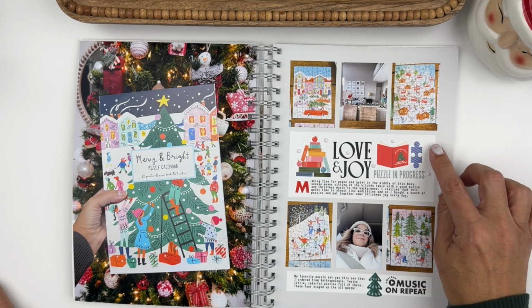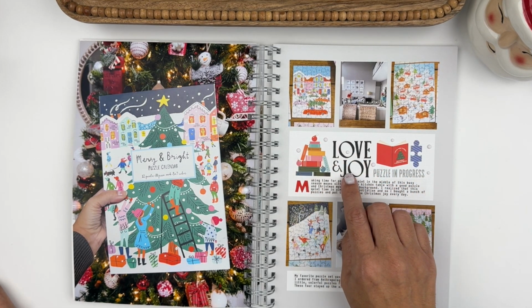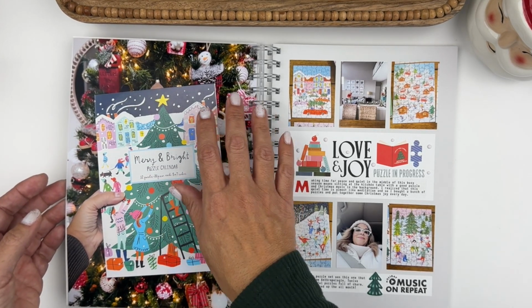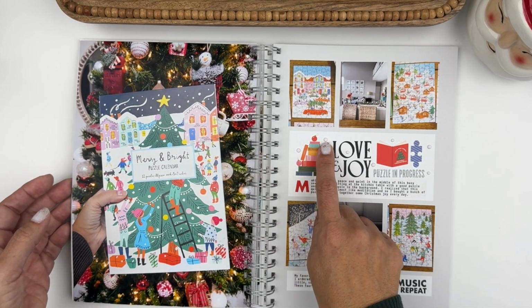So I had these little white puffy stickers from a sheet and I added them and they look kind of like snowflakes. The idea came from this puzzle. If you look at it, the tree and the whole scene look like little white dots floating down. So I tried to mimic that here.